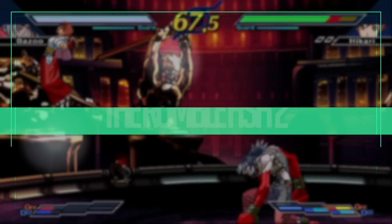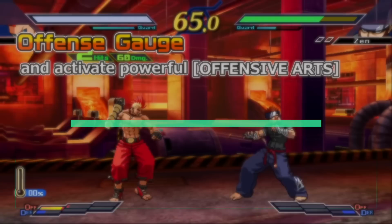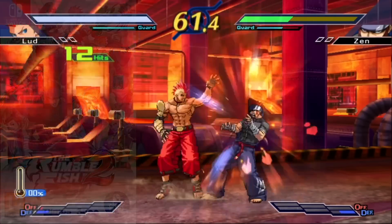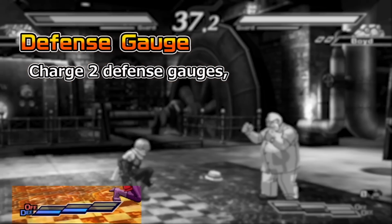The Rumblefish 2 is releasing physically in Europe this week at retail. Remember, this has been out in Japan for a good while now, and Limited Run were handling it in North America. It'll be in their warehouse somewhere amongst all the endless piles of tat.